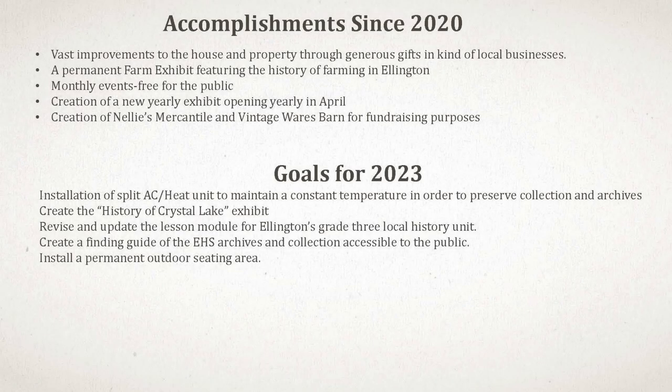Our goals for 2023, big one, we need to keep the climate in that museum constant so that the collection, which is objects, and the archives, which are pictures, do not deteriorate. Over the years, they've always shut it down because you can't afford to heat it over the winter, and that's a problem. There's dry rot, so from now on, we're keeping that heated in the winter. It doesn't have to be warm, but about 60 degrees.